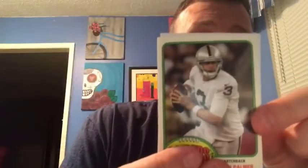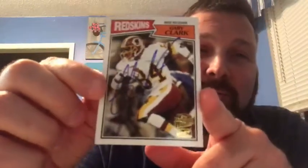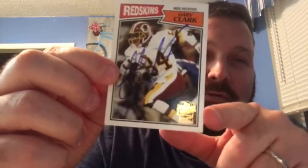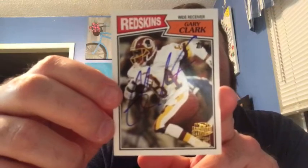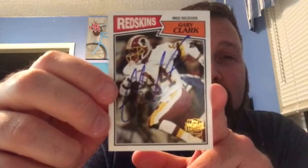So here we go. Oh, we've got a Redskin. He is a wide receiver, and it is Gary Clark, another stud wide receiver from the 80s. Gary Clark from the Skins. Gary and Ernest Givens both were Tecmo Bowl legends. And they have these foil stamps on them too. I guess they say archive fan favorites. The '86, '87 stats is what we've got going on here on the back.